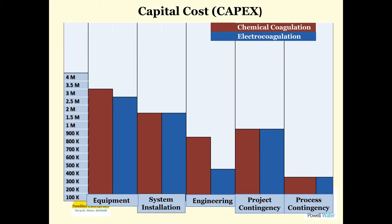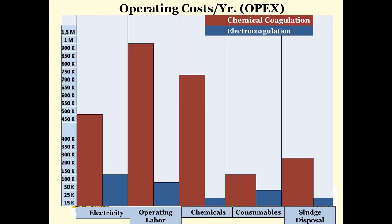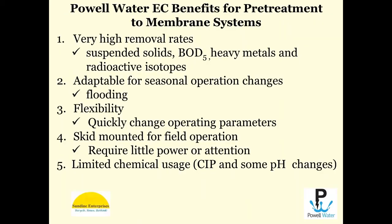Capital costs, again, as you break it down with equipment, installation, engineering, contingency, process contingency. The engineering costs less, but then you get to the operating cost, and you can see electricity, much less. Operating labor, it's not labor intensive at all. Chemicals, much less chemical use. Consumables and sludge disposal is one of the biggest things. The sludge does not have to go to a hazardous landfill.